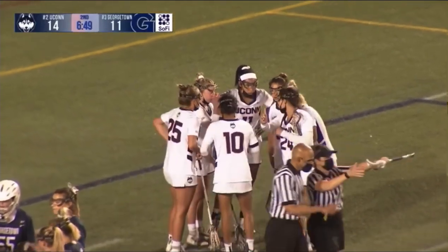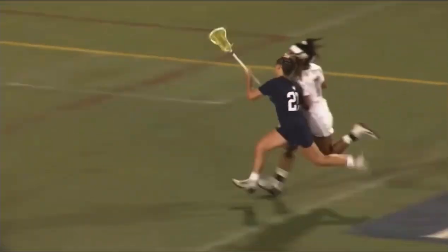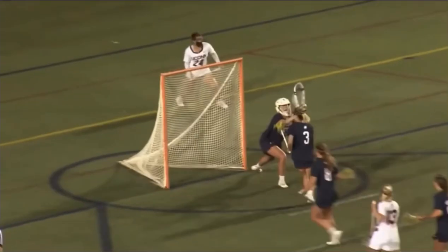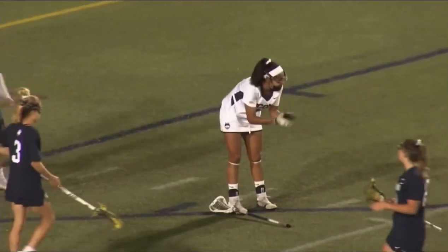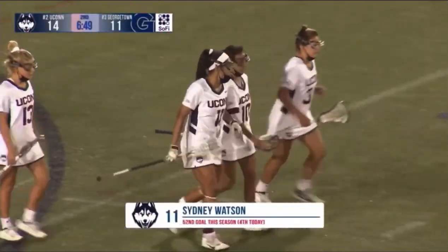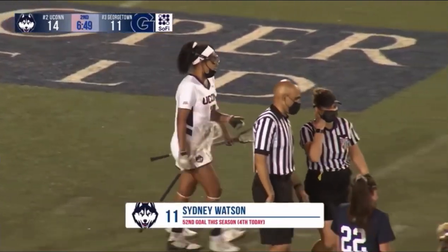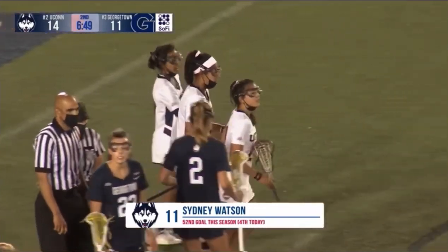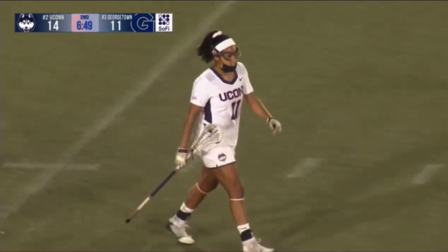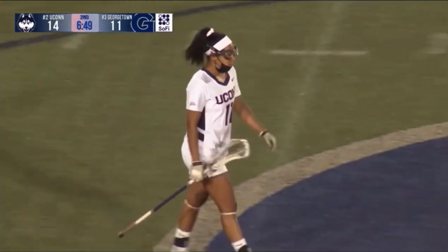Again, she is so dynamic out on the field. Look at her speed up against Ellie Kiernan for the Hoyas. She stops, she switches hands, works around another defender, spins, shoots. A lot in her bag of tricks. Sydney Watson now has 4 goals on 5 shots. Again, you can't do it much better than she has done in this evening's contest. And the way that she has dominated possession has kept the ball away from the Hoyas.